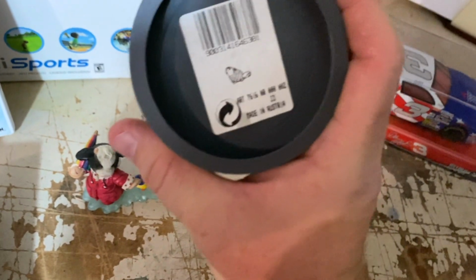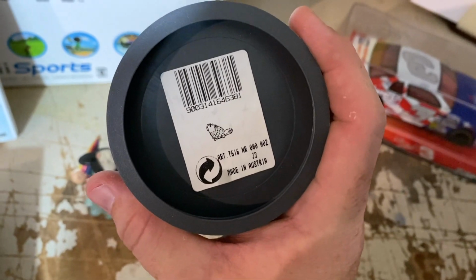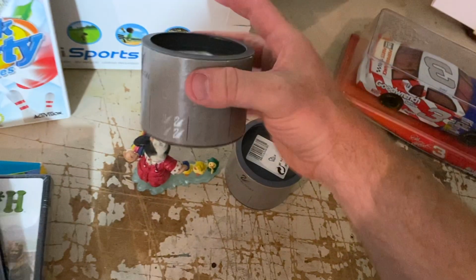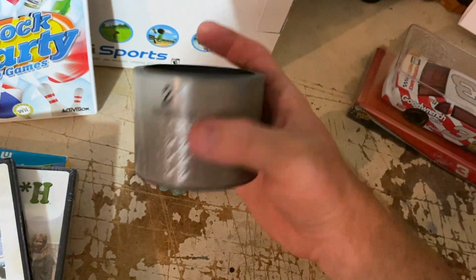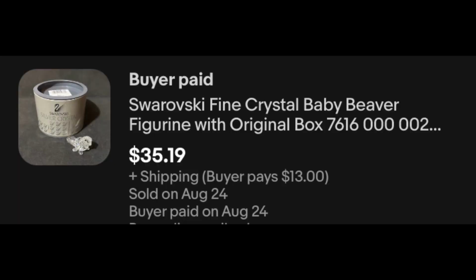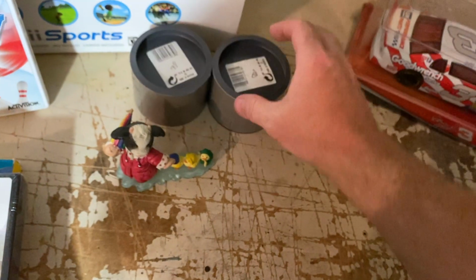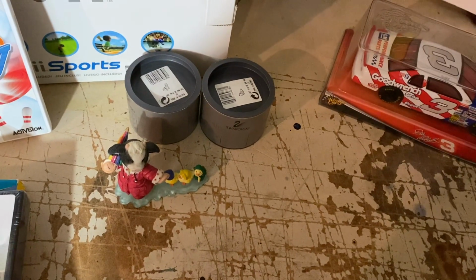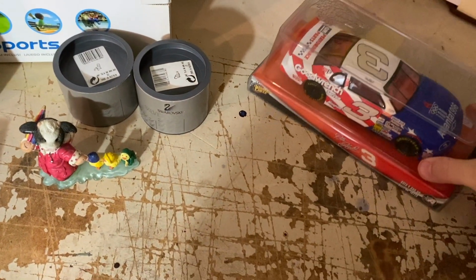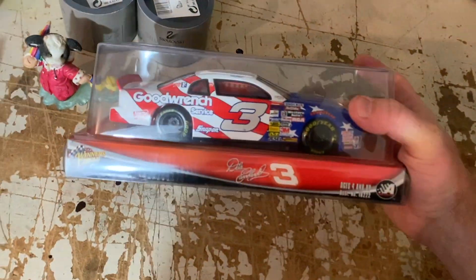And more Swarovski crystal going out. We got a couple of beavers. See, we got that guy. That guy is the sitting beaver, and that one sold for $40 plus shipping. You might remember seeing us pick these up off the Don't Touch sale that just went yesterday. And then we've got the little baby beaver, and this one sold as well, $35.19 plus shipping, well into the profit. Spent $60 for the whole pile. I've got one, I think it's a pig left. Everything else has sold, so pretty happy with that.